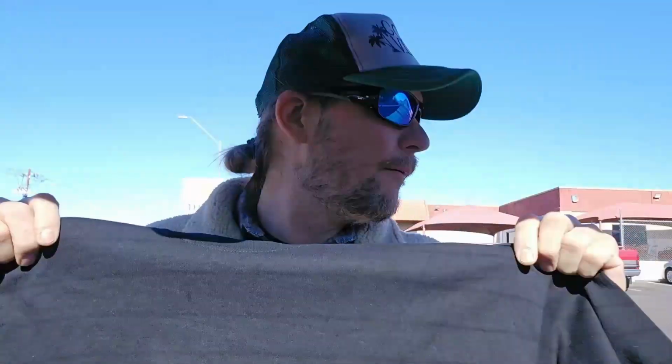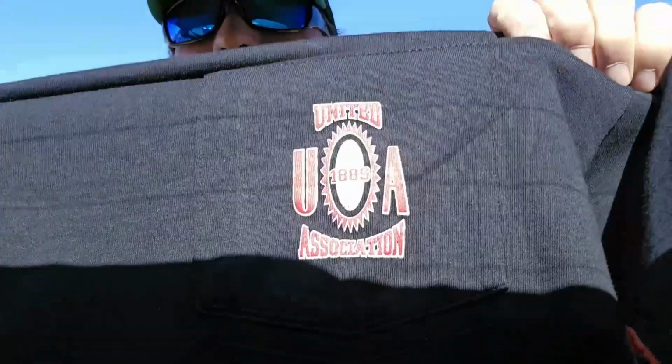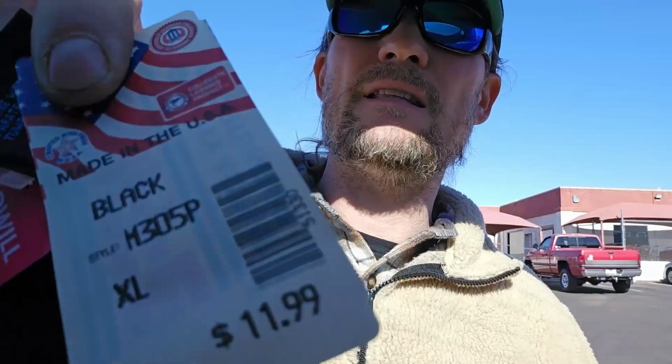Now this one, I wouldn't say it's a banger, but it's pretty cool. This is a New With Tags vintage early 90s t-shirt. It's plain, it has something on the pocket though, check it out. And I looked it up, and it's actually an association for a bunch of different tradesman unions. It was $11.99 back in the day.